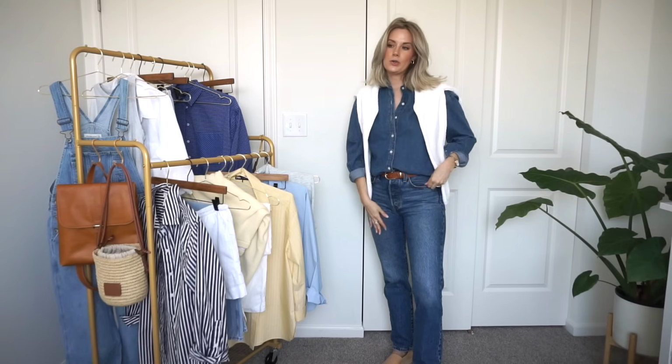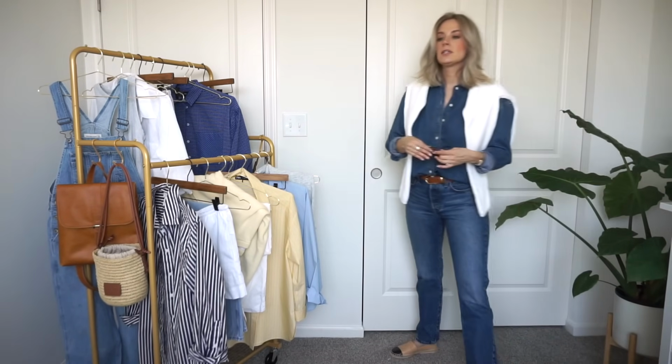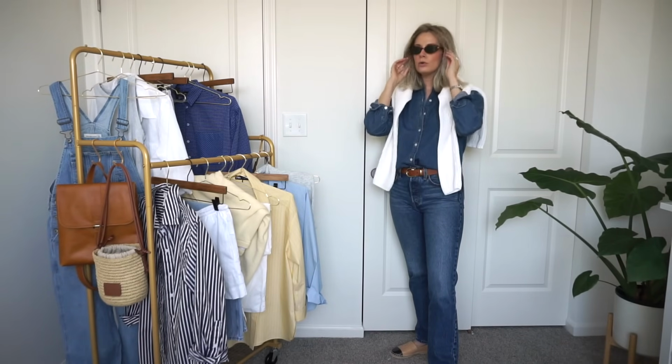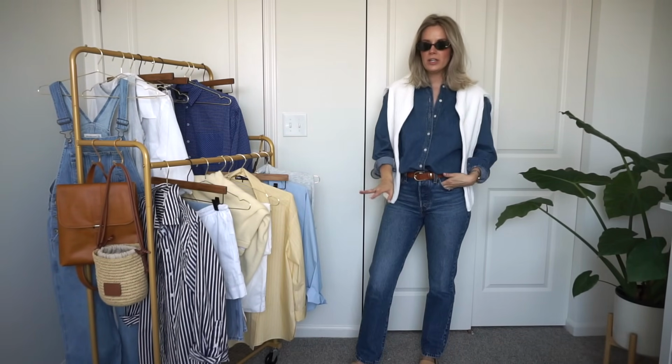You know I love a sweater over the shoulder moment, so we're not acknowledging, we're just accepting, because that's just what I do. Okay, this is adorable. I honestly really like this a lot. Way more than I thought I would.